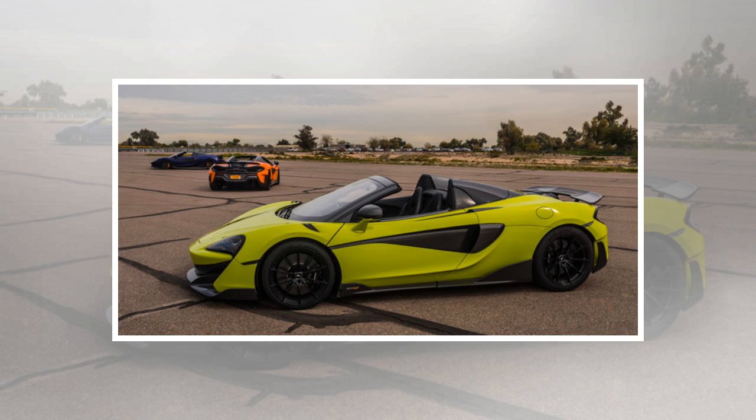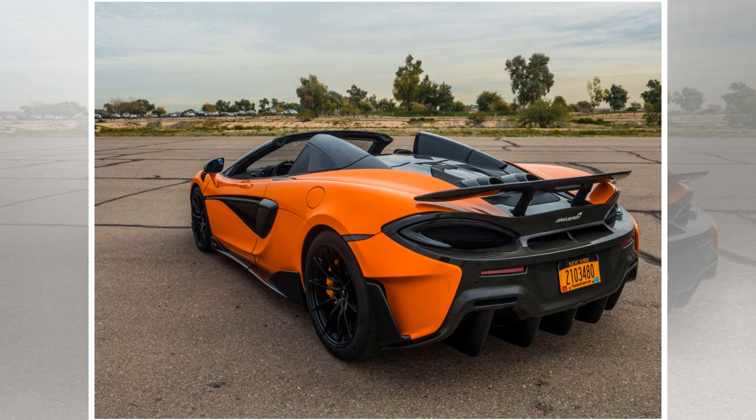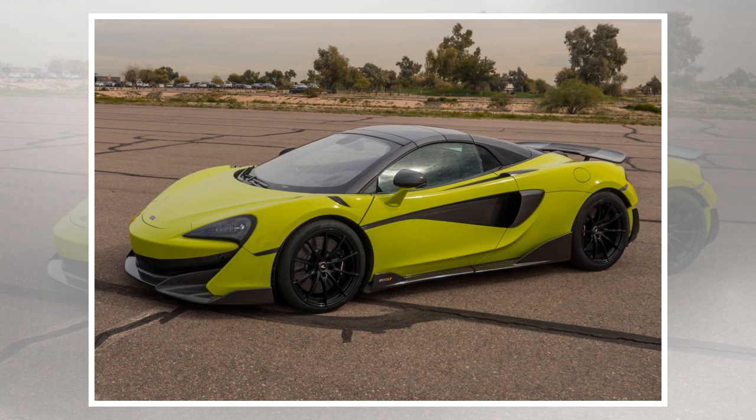But the 600LT makes many fewer compromises in the name of everyday use, and it's all the better for it. Veteran McLaren watchers will know from just the name that there's something special about this one. In McLaren speak, LT means long tail. The first long-tail McLarens, 10 F1 GTR race cars and 3 F1 GT road cars, appeared in 1997, with new bodywork that extended the nose and tail to increase downforce at speed.